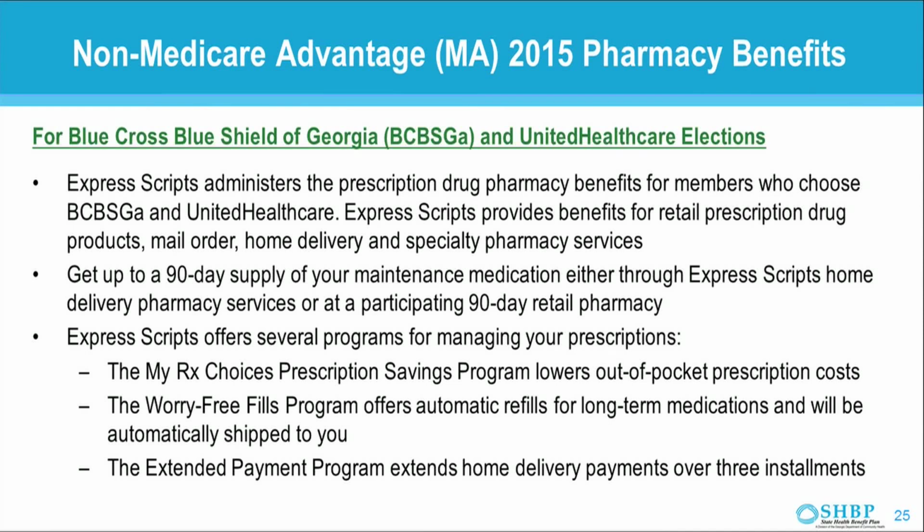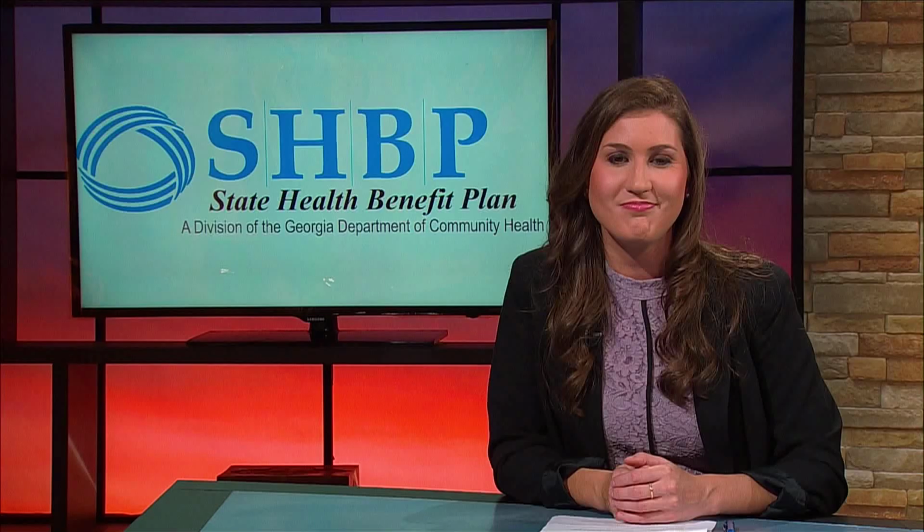Express Scripts offers several programs for managing your prescriptions. The MyRx Choices Prescription Savings Program lowers out-of-pocket prescription costs. The Worry-Free Fills program offers automatic refills for long-term medications and will be automatically shipped to you. The Extended Payment program extends home delivery payments over 3 installments.